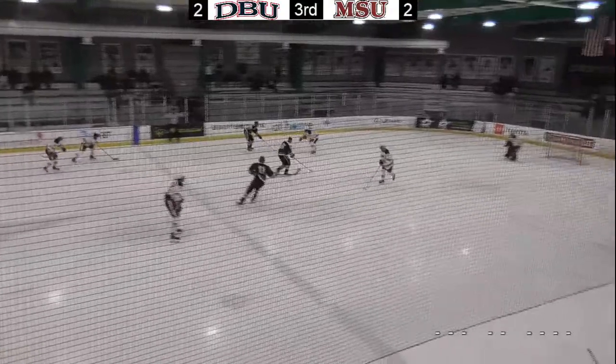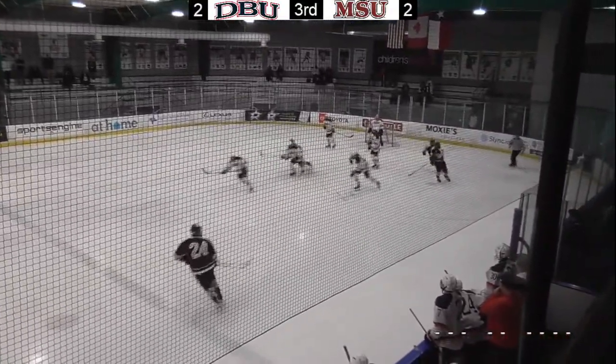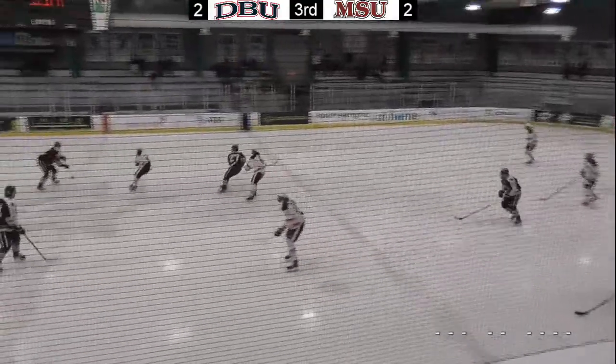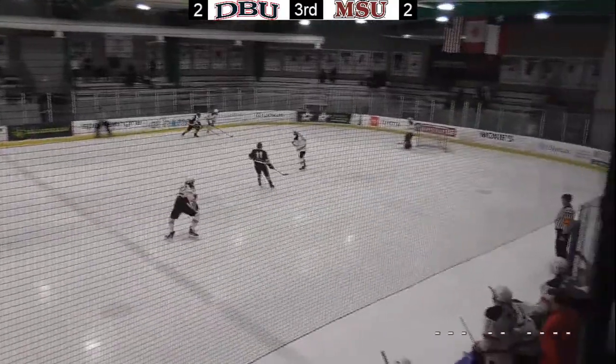Now coming in on the attack, 3-on-2 here. Centering pass in front, shot saved. Rebound picked up by DBU. Now coming the other way with it. That pass just out of reach. Picked off by Missouri State and sent back into the DBU zone.